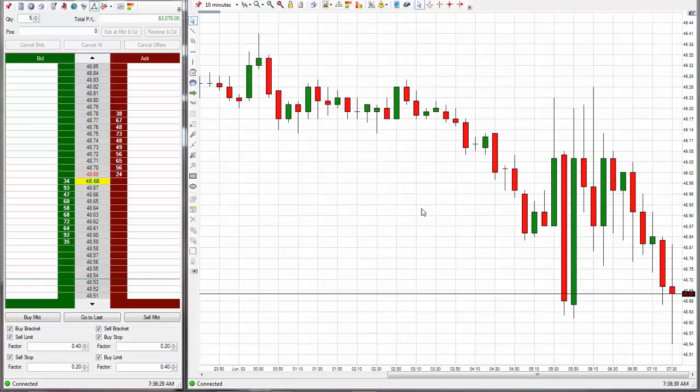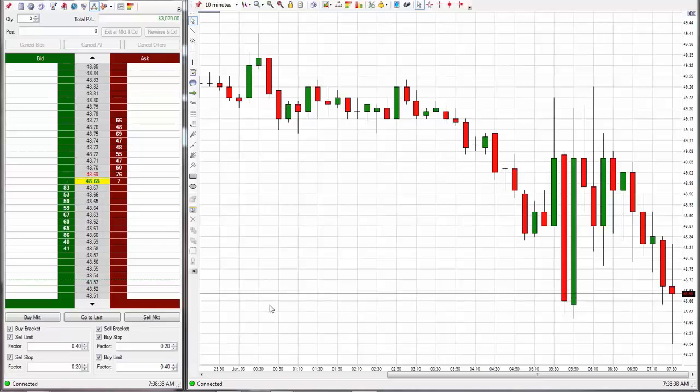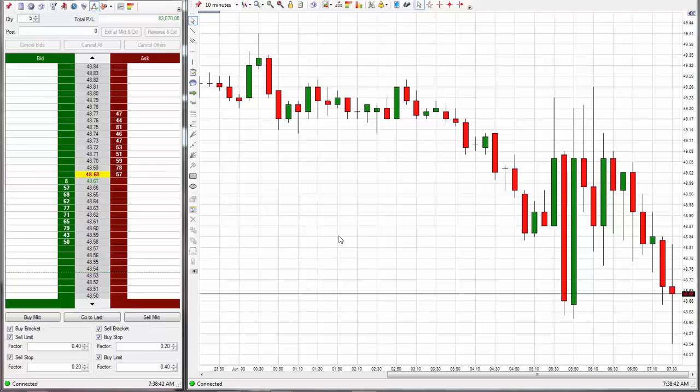I'm going to take another trade. This is going to be another trade called out in my charting service, and I'm going to go for another 40 ticks on this particular trade. And hopefully I'll be able to hit it and end the day with a really good day. So anyway, very tricky trading this morning.